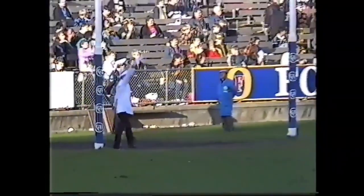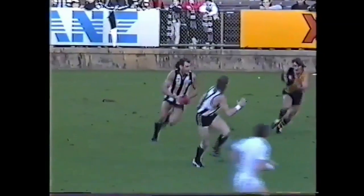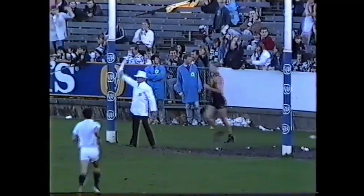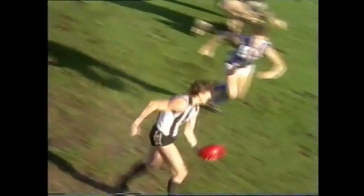It's another one on the board to the Magpies, and there's the call as Tuddenham runs his full 10 metres, gets the kick away over towards the forward line where Tony Shaw's running down. He taps it over towards Daicos. Daicos makes room for himself as only Daicos can, and then he fires into the open goal. This is going close, and all that Lees can do is run in and watch it bounce through. Daicos magic there to finish it off with a brilliant goal.